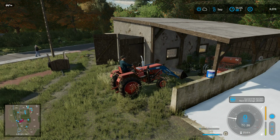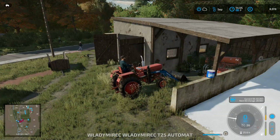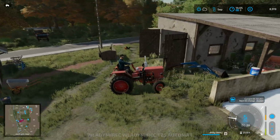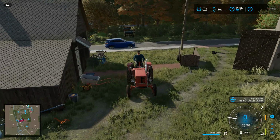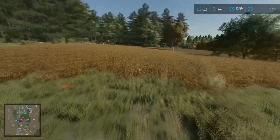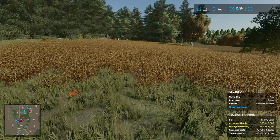Because we're not going to need it for a little while. So we'll drop that on the ground there and reverse up. Well, I say we're not going to need it for a little while. We actually might do in the near future. But for now, I have to decide what we're going to do with this field. We've got sorghum there to sell at some point in the near future.